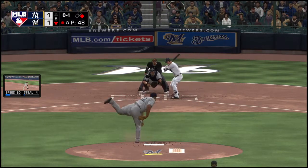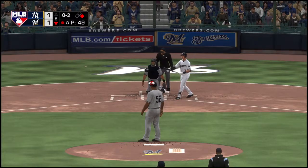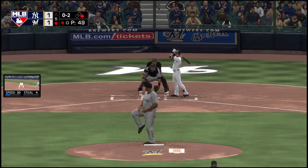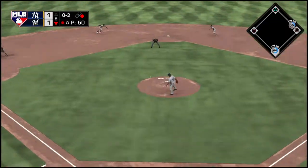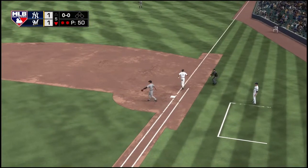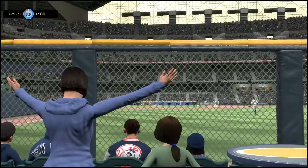Sabathia ready with the 0-1. Swing and a little tapper. Hit back up the middle. Gregorius to his left. He's there for it. On to first as they get the double play to get him out of the inning.